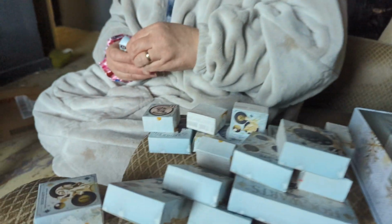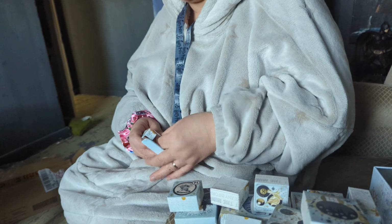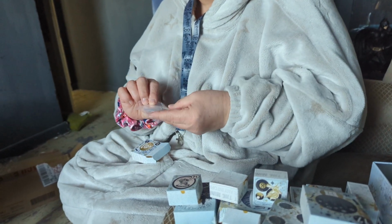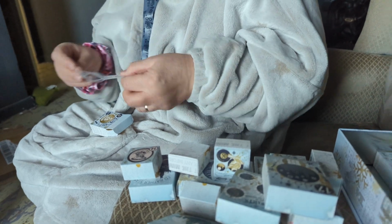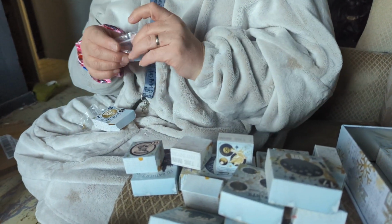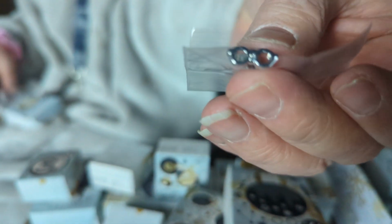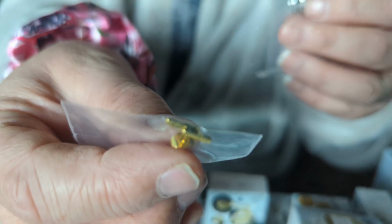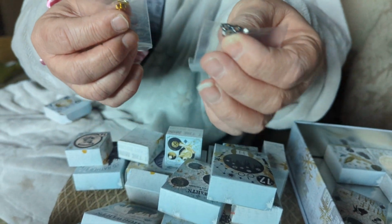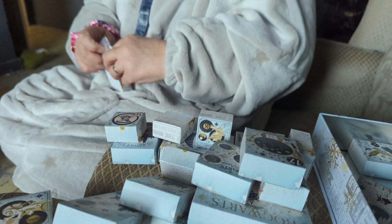Ooh, earrings. We've got Luna's glasses. No, we're not. We've got Harry's glasses. Thought they were Luna's. And a silver one, and a gold lightning bolt. What, in one packet? Yeah. That's cool. I'll wear them.